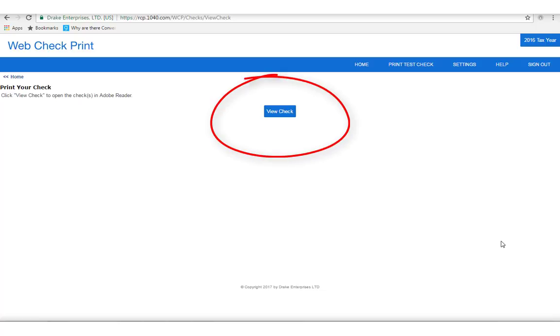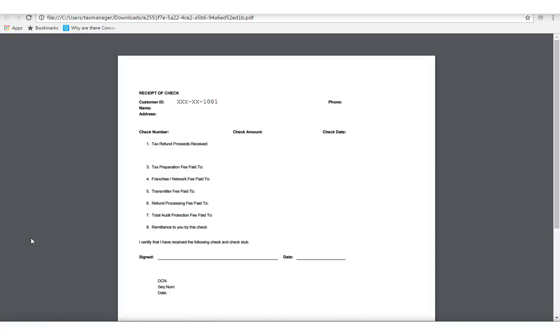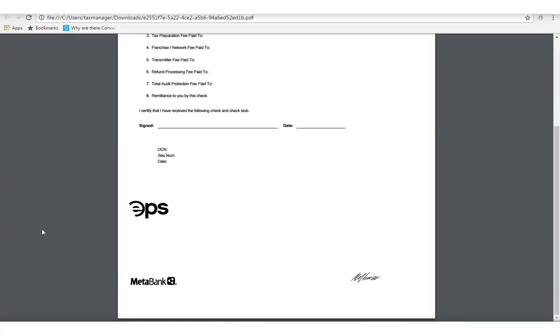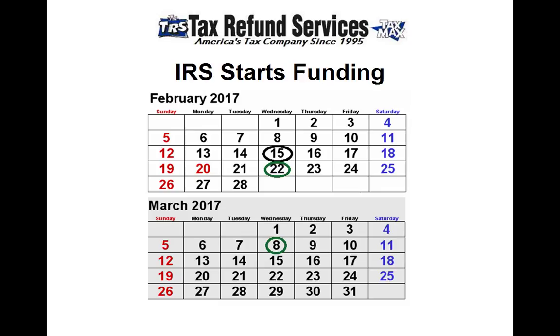Click the View Check link. You may be prompted to open a PDF file, and this is what will be printed onto your check stock. There's no information on this because it's a sample check, but it will be filled out with check numbers, dates, and dollar amounts. Notice at the bottom it already has a signature, which has already been placed there by our bank.